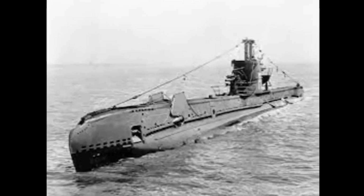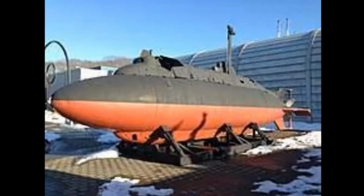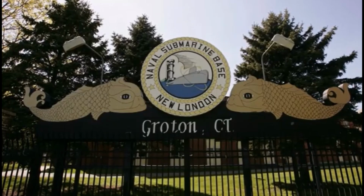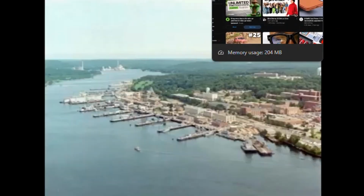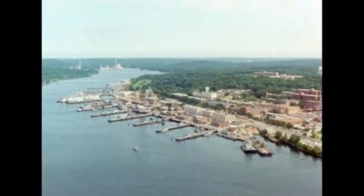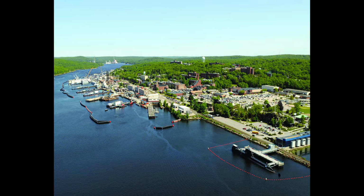When you think of a submarine, what comes to mind? The massive warships of World War I and II. Huge metal cylinders equipped with sonar and torpedoes. If you're from Connecticut, maybe you picture Groton, nicknamed the submarine capital of the world, home to the New London Naval Submarine Base. However, just half an hour away, there's a very different submarine.